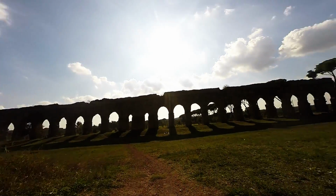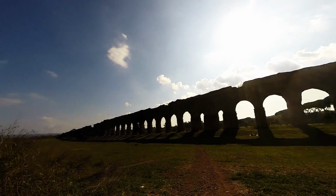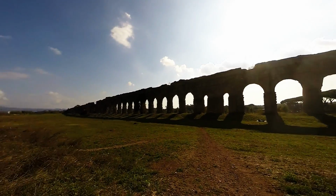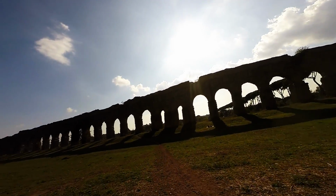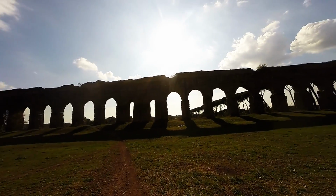And let me get around here. What you can see is the mountains way off in the distance. That's where it came from, 11 miles to be exact. So I consider this like one of the coolest places in Rome.